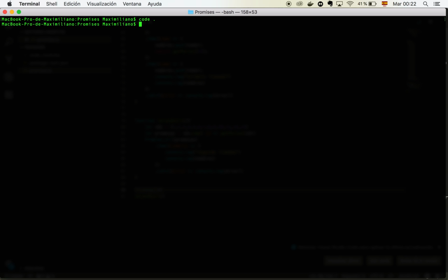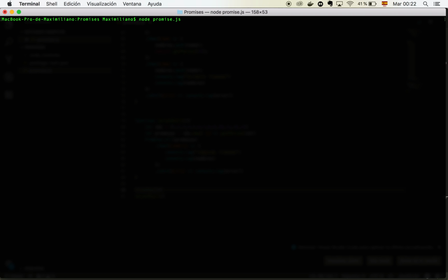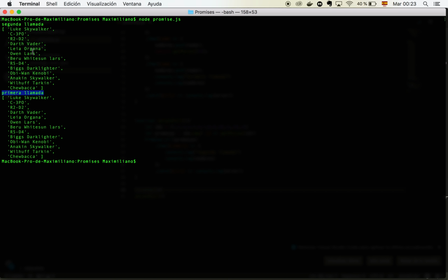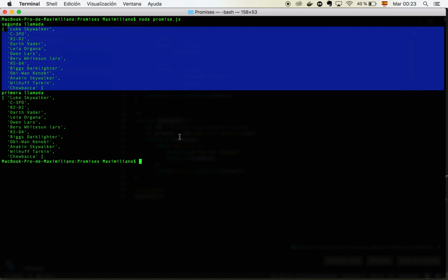Here I will run it, and as you can see, the second call was done, and we are still waiting for the first call, and just now it is done. If I run it again, it's the same. The second call is done, and we are still waiting for the first call. That is something great, because the second call is asynchronous and the first call is synchronous. But in both of them, we are sure that our callback, which is printing all these names, executes when all the requests finish. So in both cases we are getting the same goal, but in this one we are doing it asynchronously, with a huge difference in time.